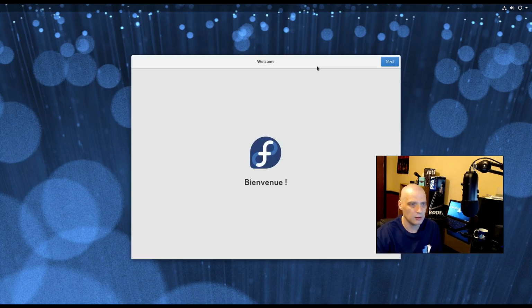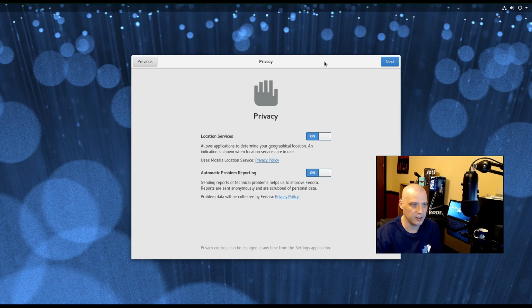All right, so back in the GNOME desktop. Now we ran through the installer before, but we didn't set a username or any of that stuff, so we still have a little bit of work to do here on reboot. So this is the welcome screen. I'm just going to click next.